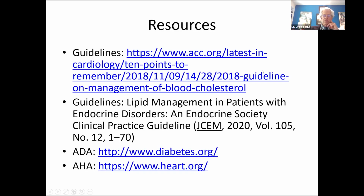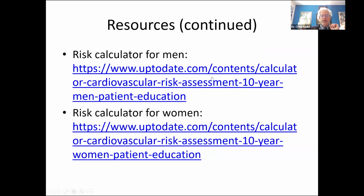Here are the resources. If you want to dive down further into the guidelines, it's there, free of charge. You don't have to be a member of the American College of Cardiology. And for lipid management, similarly, there are clinical practice guidelines through the Endocrine Society. You don't have to be a member of the Endocrine Society to see it. Patients can get information through the American Diabetes Association and American Heart Association. Here's the risk calculator for men, for women. These are not the only place you can find it, but you can see what the number is for the likelihood of an event within 10 years.